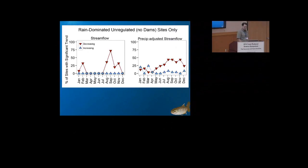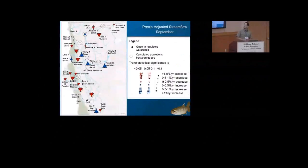So I'm going to show you a map here of the September results. It's kind of a complicated graph, but I'll try to, oh no, my symbols disappeared. Okay, in my legend. So the direction and the color of the arrows shows if it's an increase or a decrease. A downward-facing red triangle is a decreasing stream flow, and an upward-facing blue triangle is a stream flow increase. And I should say, the bigger the triangle, the bigger the increase or decrease, and the darker it is, the more statistically significant.